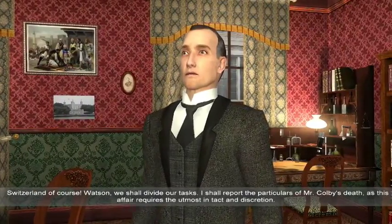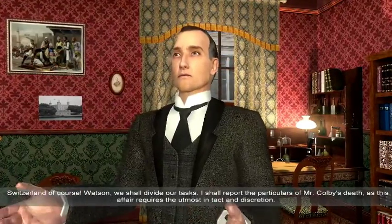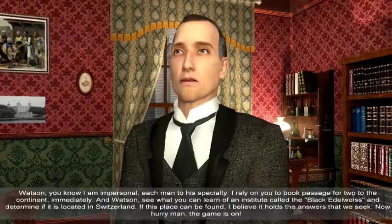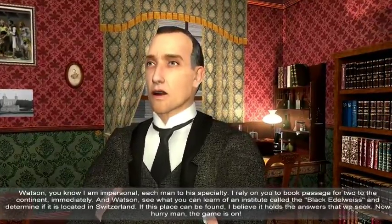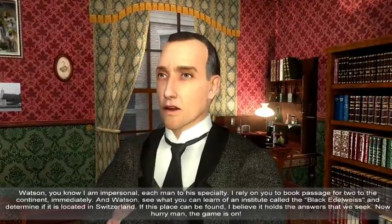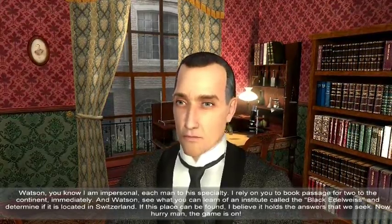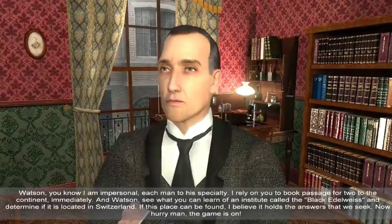Watson, we shall divide our tasks. I shall report the particulars of Mr. Colby's death, as this affair requires the utmost in tact and discretion. Well, I never. Thank you, I am sure. Watson, you know I'm impersonal, each man to his specialty. I rely on you to book passage for 2 to the continent immediately. And, Watson, see what you can learn of an institute called the Black Edelweiss and determine if it is located in Switzerland. If this place can be found, I believe it holds the answers that we seek. Now, hurry, man. The game is on.